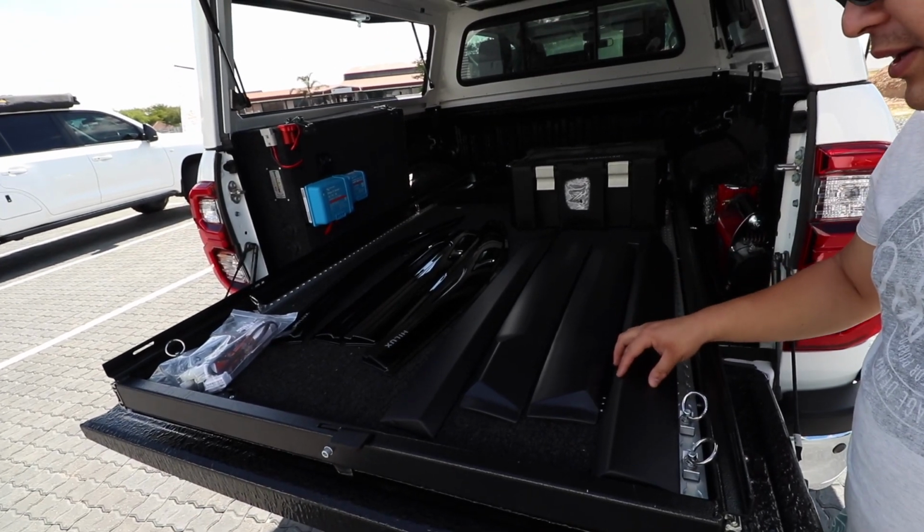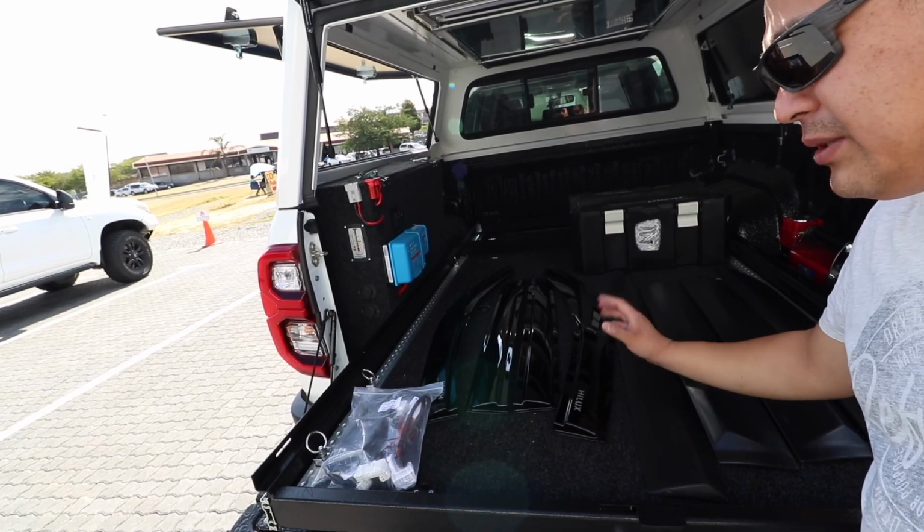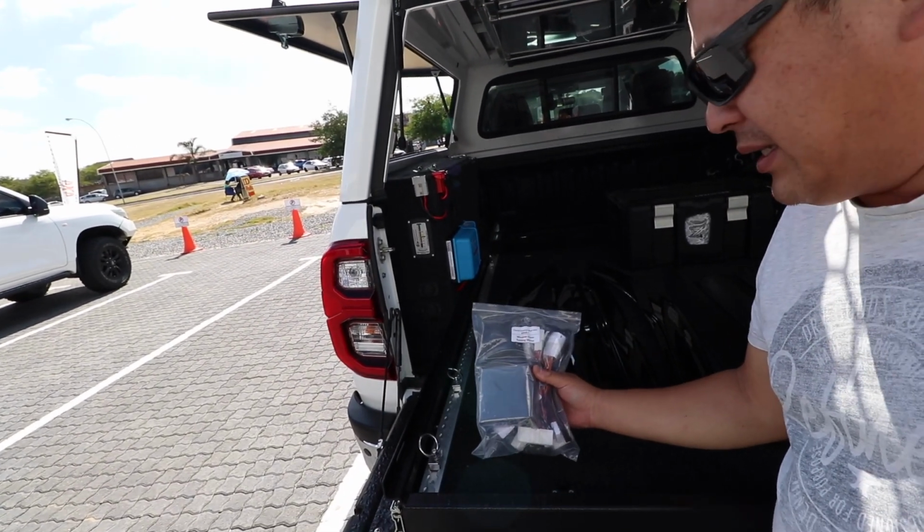So why am I here? I'm going to be doing some little, they call it garnishes. I'm going to be putting this cladding on for protection, window shield, and this is pretty important. This is for your automatic mirrors and windows.